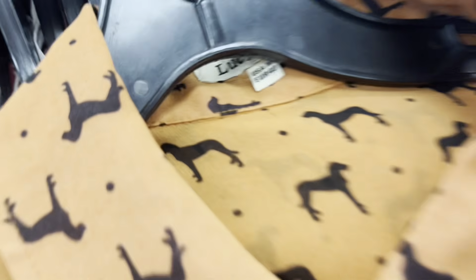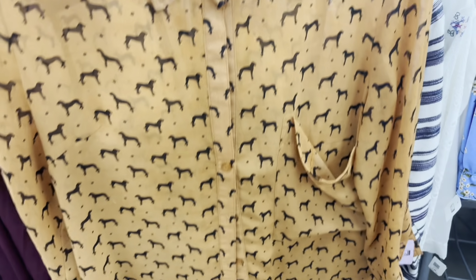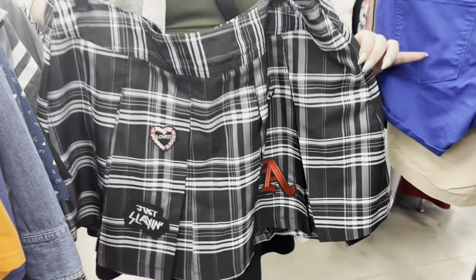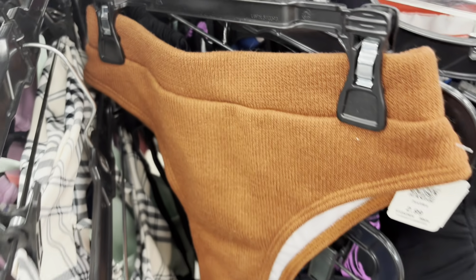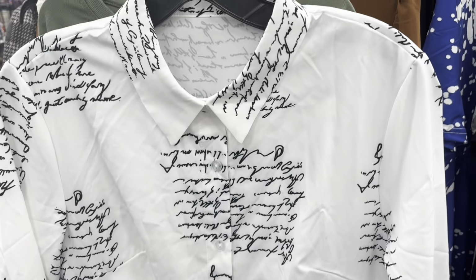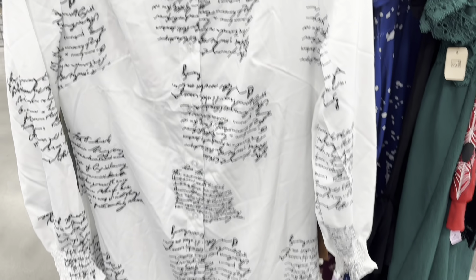Then here is a dog print shirt. This was a brand that I was not familiar with, but very cute. Sister's Bachelorette. Check. That's the one. And then I would not get this bathing suit bottom. I don't think it would dry very well. Then this next one, this was another one of these sort of internet brand items, but myself from 2002 loved this.